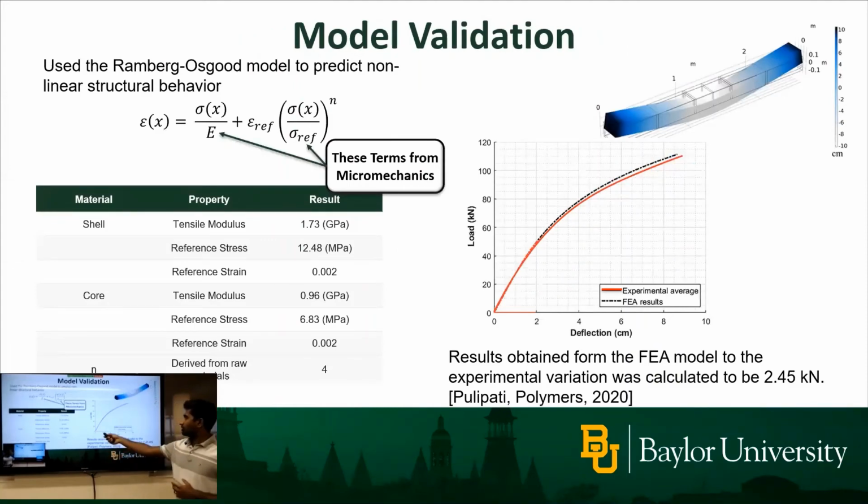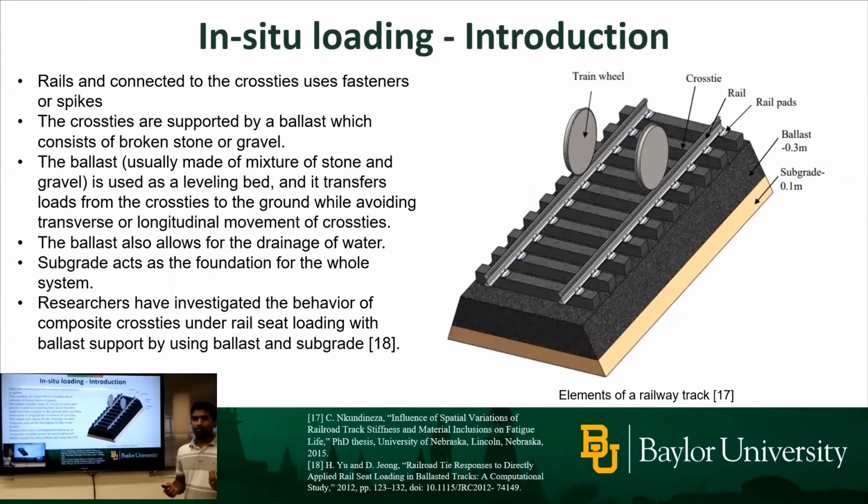So with all these predicted shell material properties and the core material properties, the tensile modulus, the reference stress for a given reference strain, this is the curve that we've gotten from the finite element analysis model. So this E is what's being entered into the Romberg-Osgood model, as well as the sigma ref, which is predicted, as David mentioned earlier. And so that is a simulated 4-point bend testing. And so we have overall validated that the 4-point bend test from the experimental results and the finite element results are almost identical for all validation purposes.